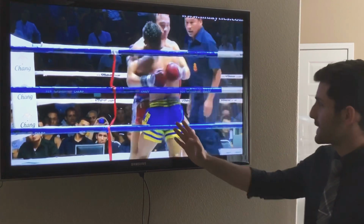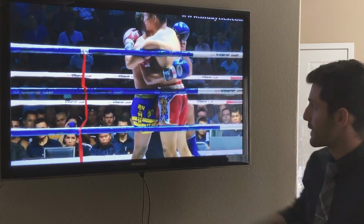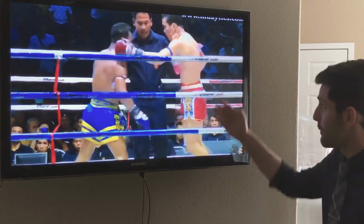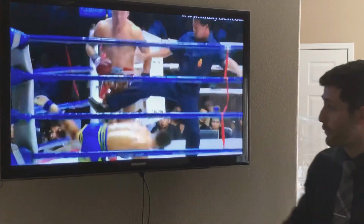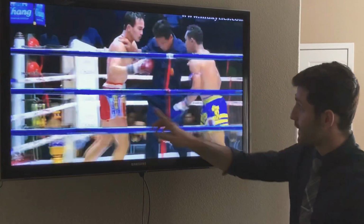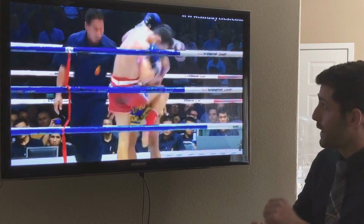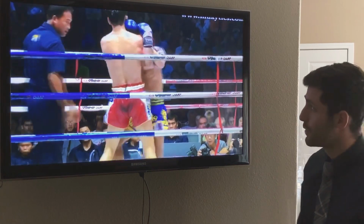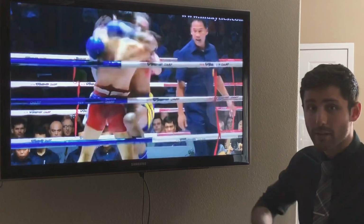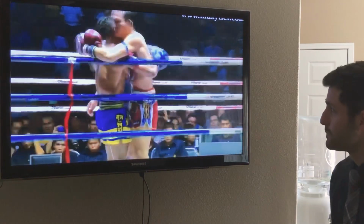Notice all the different knees that are coming in. You have knees that are going to the legs, knees that are going to the body. The ref is going to separate them. Now watch as the forward movement of Petch is just going to penetrate through Saenchai's guard. He's going to come through every single time and wrap up those arms and start to clinch fight. He's looking to drown you in knees. So once he starts winning that hand battle, he's going to tie you up and then start launching knee attacks.